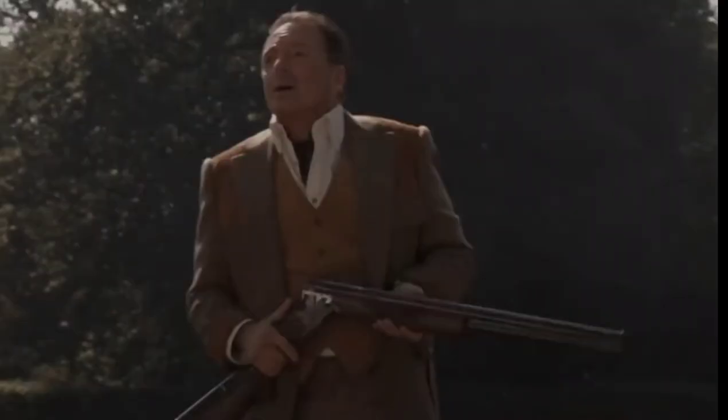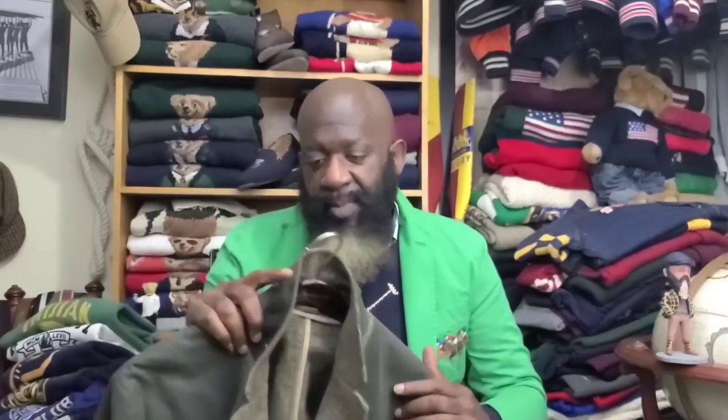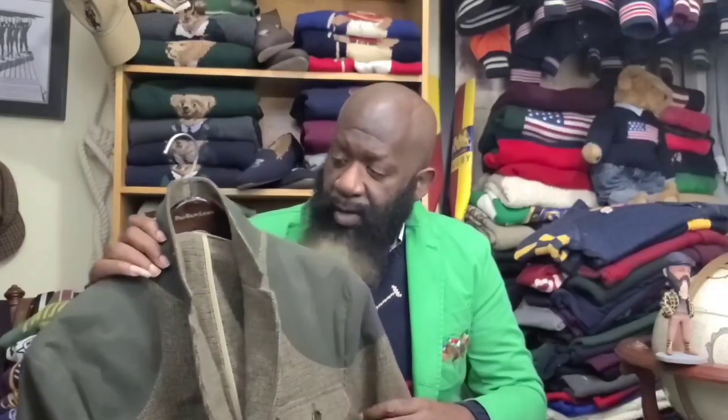Asante's estate. And man, I'm pretty sure, correct me if I'm wrong, it was Armando Asante's character that had on the skeet shooting jacket that had double gun patches. I think Denzel's only had the one gun patch. But man, when I saw that, I said to myself, one day I'll find one through Ralph. And I was able to find one this summer.